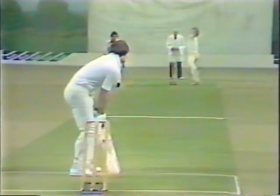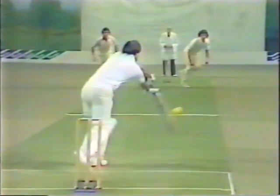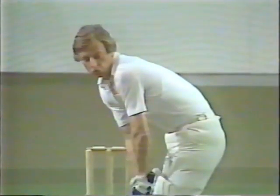This is an excellent delivery from Ellison after his wide loosener, just on off stump, taking the outside edge of Ken McEwen's bat, and Alan Knott taking a very fine catch behind the wicket. So that's the breakthrough that Kent needed, and we've seen a new batsman come to the wicket now, Stuart Turner.